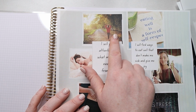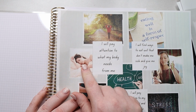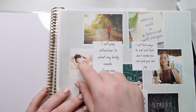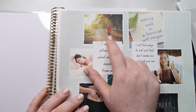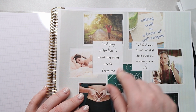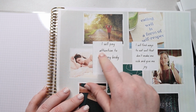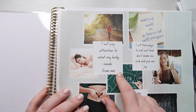And then over here, I have a person maybe taking a walk or something, and we have a person sleeping. Sleep and movement play such a huge role in your overall health, not only physical health, but your mental health. And those are two things that I have not in the past paid very good attention to. So my intention statement here is I will pay attention to what my body needs for me, which means when I'm tired, I'm going to sleep.